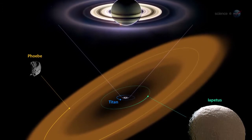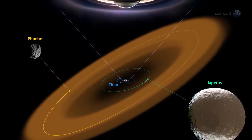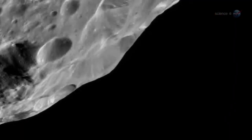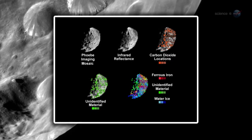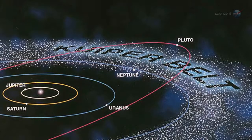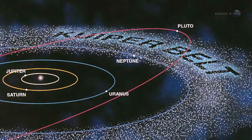At some point in the distant past, the little planetesimal probably wandered by Saturn and got caught by the gas giant's gravitational field. Given that Phoebe's density and composition are similar to Pluto's, it is likely that Phoebe came from the same place Pluto lives, the Kuiper Belt, the region of ancient, icy, rocky bodies beyond Neptune's orbit.